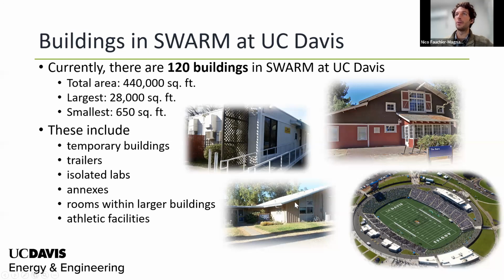Smaller buildings or annexes, temporary buildings, trailers, isolated labs, or even sometimes a room within a larger building that has a standalone package unit. Our athletic facilities, you can see our stadium here, all those locker rooms, fan boxes, etc. Those are all served by little package units on the roof, and so those were great candidates for Swarm as well. Our total area that's in the Swarm system right now is about 440,000 square feet. And those buildings range anywhere from like 650 square feet for the smallest to 28,000 square feet. So that gives you a sense also of what is a good target here.